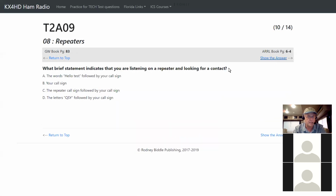So remember CTCSS. What brief statement indicates you are listening on a repeater and looking for a contact? So basically, what are you doing to tell people that you're on the repeater and that you're available to talk? The words hello test followed by your call sign. Nope, that's not it. Your call sign, and they're referring to your call sign alone. The repeater call sign followed by your call sign, or the letters QSY followed by your call sign.